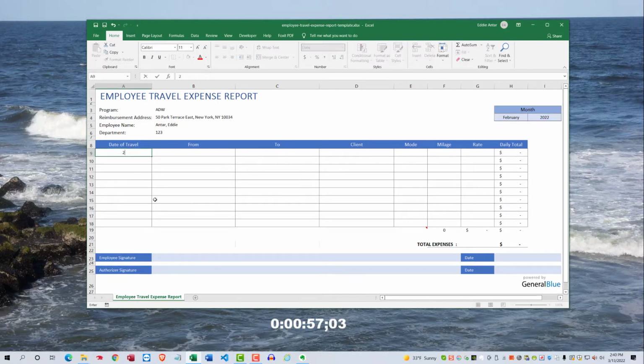And I begin to enter in the individual expenses. I start with the date of travel, my from location, my to location, the client, the mode of travel, and the mileage.